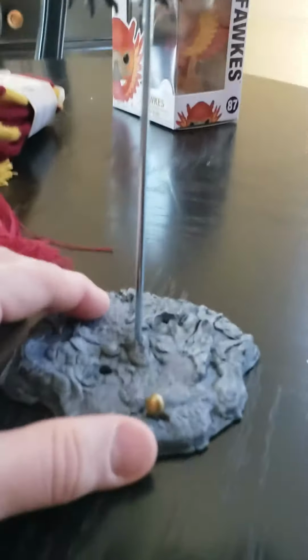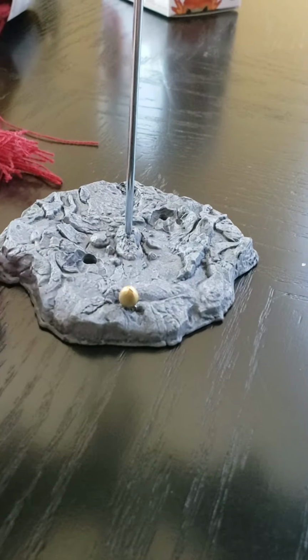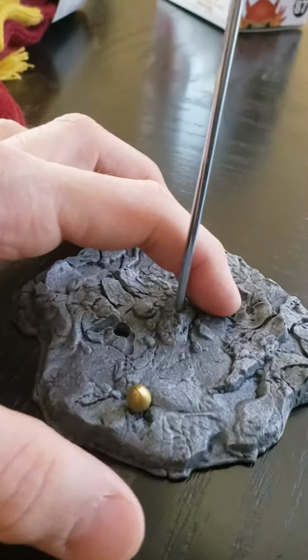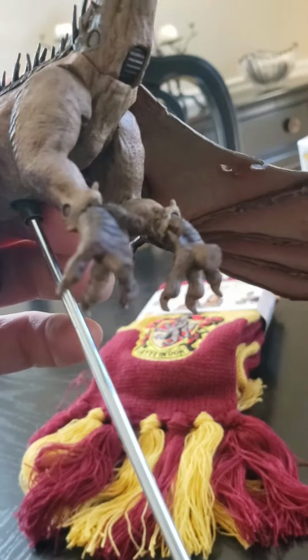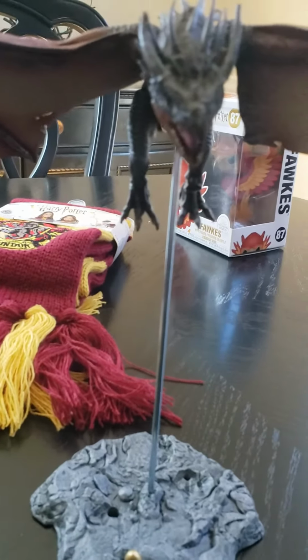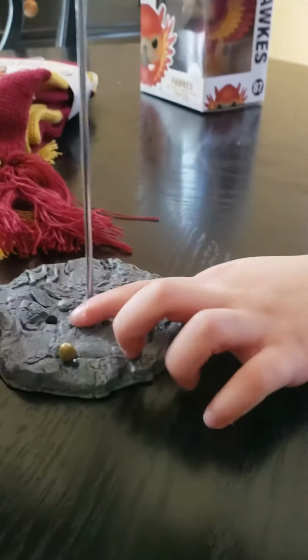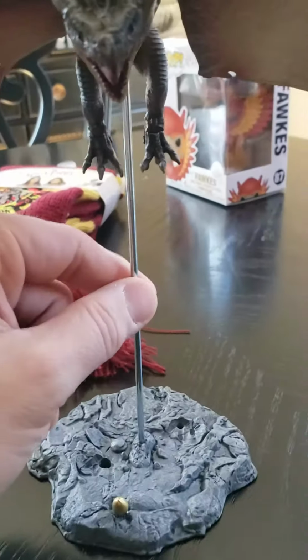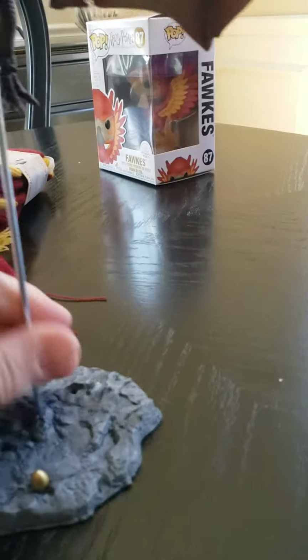Now, the horn tail also comes with the egg that Harry's going after. And if you see, there's two little holes right here in the display base. And on the back of his feet, you could actually have him be flying like we have him now, or you could put the little thing in there. So you could be standing on the base itself, and you could just take the pole off, which is easy enough to just lift up.